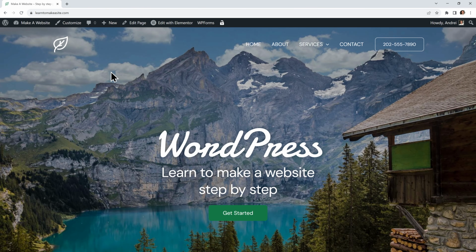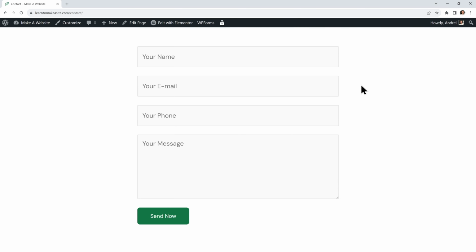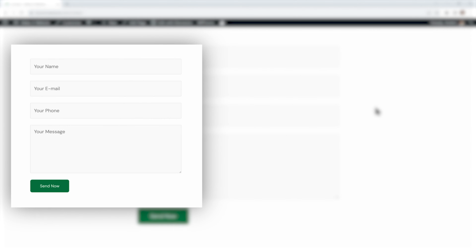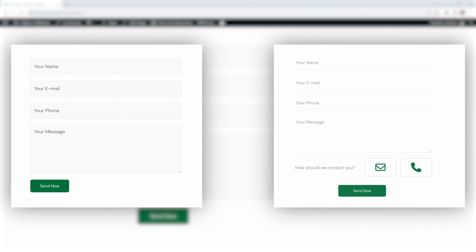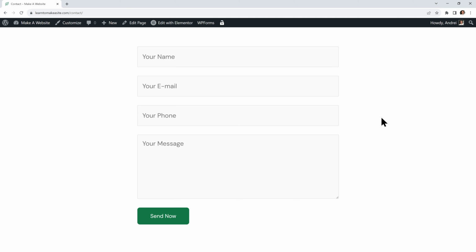So at this point, your site is nearly ready to launch. There's one last thing that will make it stand out, and it will get you even more clients. We will take this contact form to the next level. We'll go from the form that we have right now to a much more elegant and professional style. Because this form is the centerpiece of your website, a lot of new customers will use it to get in touch with you for the first time, and we want to make a great first impression.